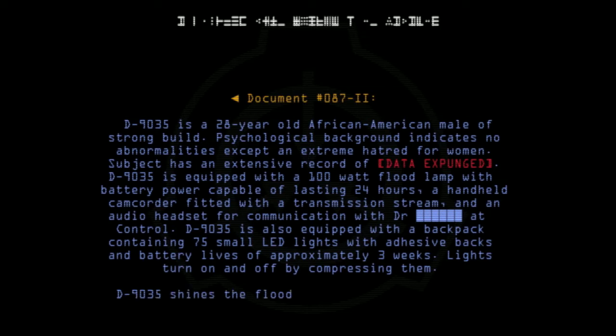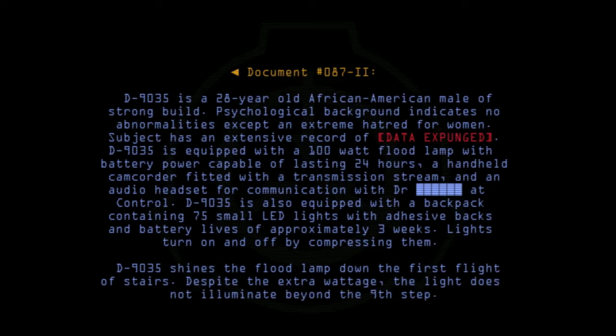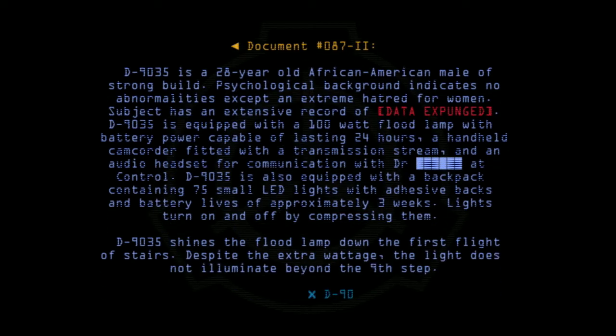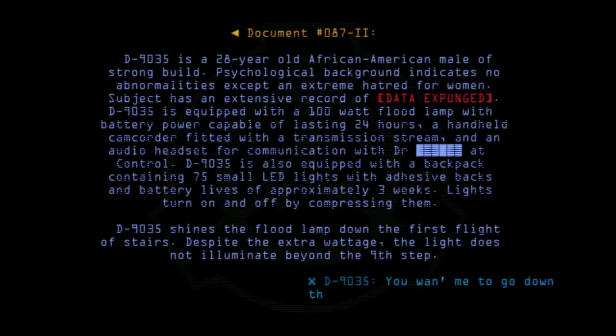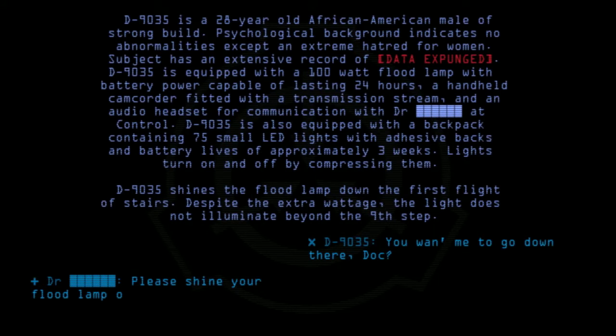D9035 shines the flood lamp down the first flight of stairs. Despite the extra wattage, the light does not illuminate beyond the 9th step. D9035: You want me to go down there, Doc? Doctor. Please shine your flood lamp outside of SCP-087 to verify it is functioning properly.